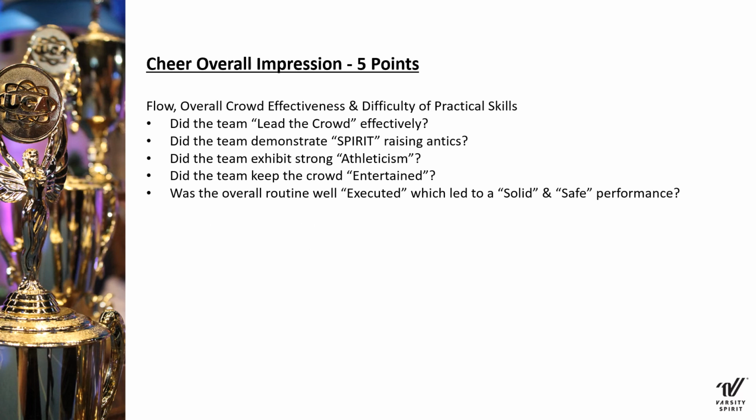Here the judges will be looking at the flow, overall crowd effectiveness, and difficulty of practical skills. Judges will ask themselves the following questions. Did the team lead the crowd effectively? Did the team demonstrate spirit-raising antics? Did the team exhibit strong athleticism? Did the team keep the crowd entertained? Was the overall routine executed well, which led to a solid and safe performance?